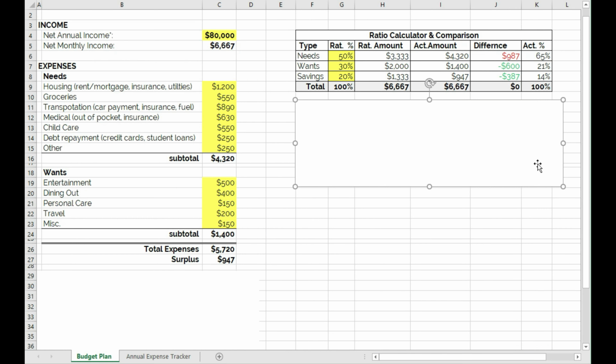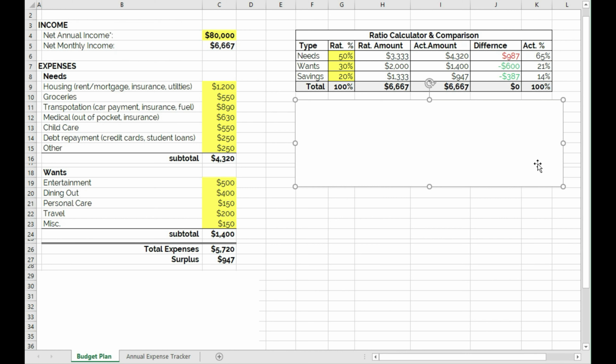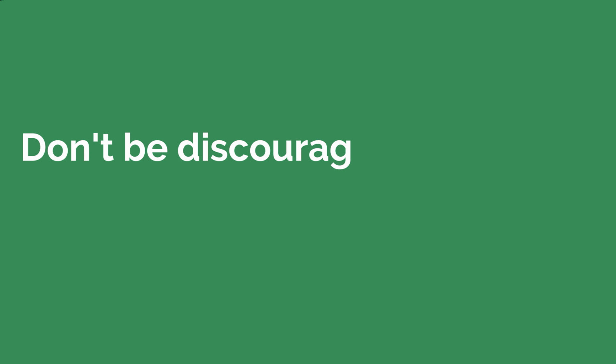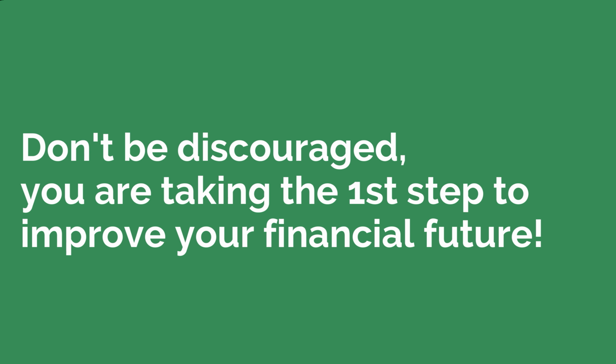In summary, I recommend using the 50-30-20 rule more as a guide and a goal if you are first starting out. Currently, you may even be spending 80% or more on your needs, and in that case, you're in a position where you need to close the gap between where you currently are in your spending and where you want to be. But please do not be discouraged if this is true for you. In fact, knowing this information is the first step in improving your financial future.